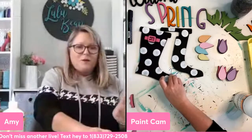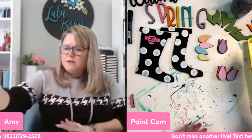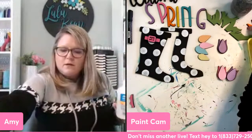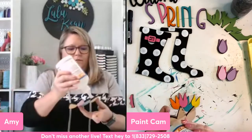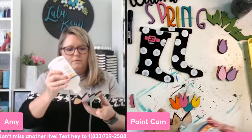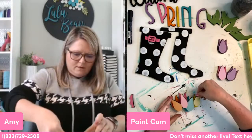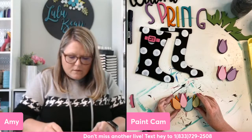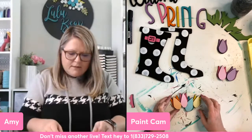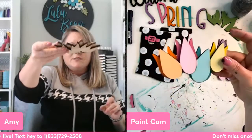I love that little buckle on there. That's going to be super cute. All right. And are these dry enough? Hopefully. See how cute they look when they're layered? So you can see the color variations. I just think that's so cute.